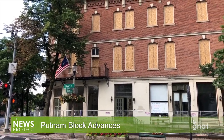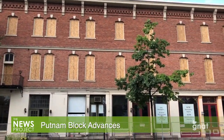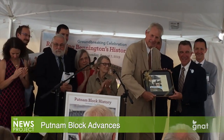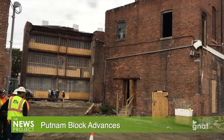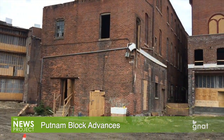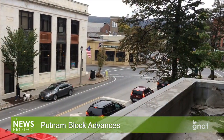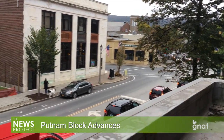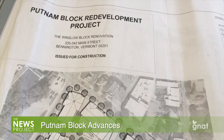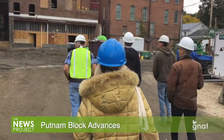The Putnam Block project in downtown Bennington is now underway following an official groundbreaking ceremony a couple of months ago in August. The demolition of the three main buildings involved in the first phase of what its backers, known as the Bennington Redevelopment Group, hope will eventually be a three-phase project that brings new, contemporary commercial and residential space to the heart of the downtown's four corners, is continuing in the initial $31 million first phase, and a tour of the site and the work done to date was held on Thursday, October 3rd.